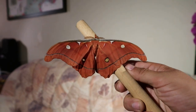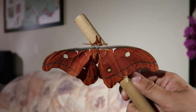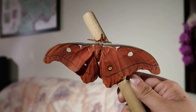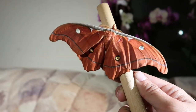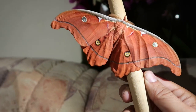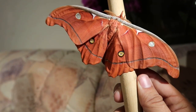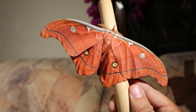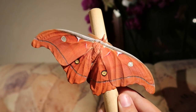So incredibly amazing. I should be careful, it's still very fresh in its wings. Very soft right now. Wow, let's take this one a little bit to the light here. Wow, amazing. I can't believe it. So incredible. I love this hobby, I love this so much.